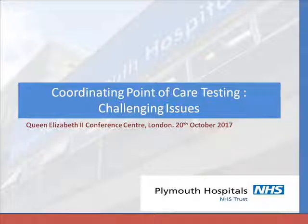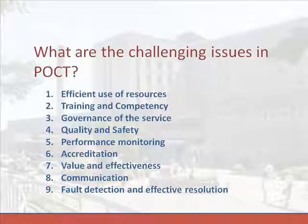I've been given a challenge in itself to come up with the content of this presentation, which was to identify the challenging issues within point-of-care testing. Well, there are many, as we all know, and we're hit with them every single day, trying to deliver a quality service. It's our job to identify issues and to correct them, but also to put a quality system in place in the first place, so that we can press forward and not be on the end of the phone every single day dealing with issues that could have been avoided.